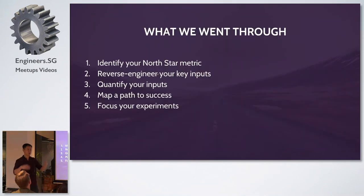To conclude, this is what we went through. The first thing is to identify a North Star metric. Many companies have different metrics for different departments, but it's usually useful to have everyone aligned to something important. Then reverse engineer your key levers to drive it, and map out those inputs. You want to quantify your inputs to get your baseline for how to estimate impact, then use that to map a realistic path to success, and then focus your experiments. That's that. Thank you so much.